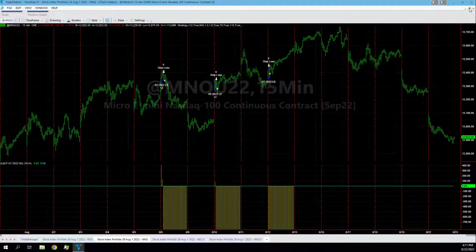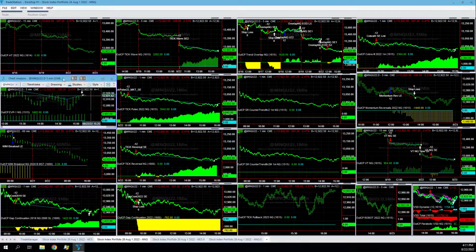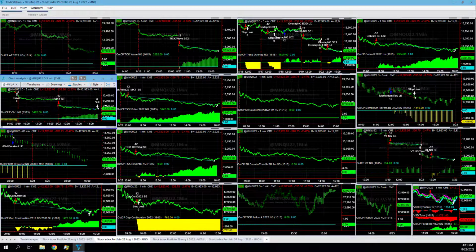So let's look at the trades on the day. Nasdaq EVP1 just got out, so I didn't count that trade in there. So there's slightly more gains than what I stated, because this EVP trade I was not counting. Let's look at a really good day on EVP1. Shorted and then went long. And then gap continuation 2019 went short. Gap continuation 2022, pretty tight stopped out on the short side. This one struggles on the short side because the stop loss is so tight.